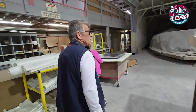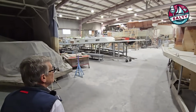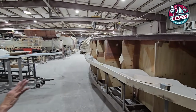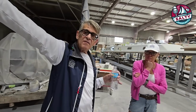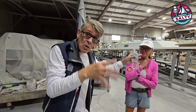Tell me the year it started. Oh, this facility was built in 1979. And this was the first building he built. And then he built the building that we'll go into next. And then he built the assembly building last. And then in the late 80s, he went across the street and built 250,000 square feet. You end up pushing things across the street. Yeah, exactly. But the lamination was all done here.